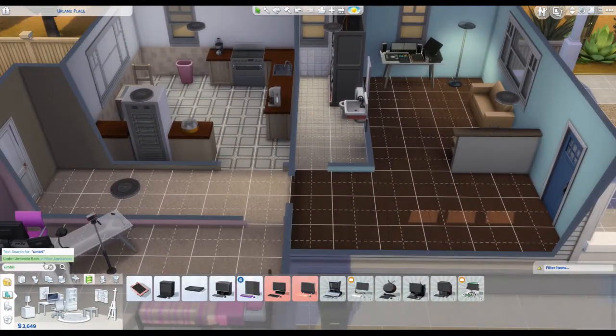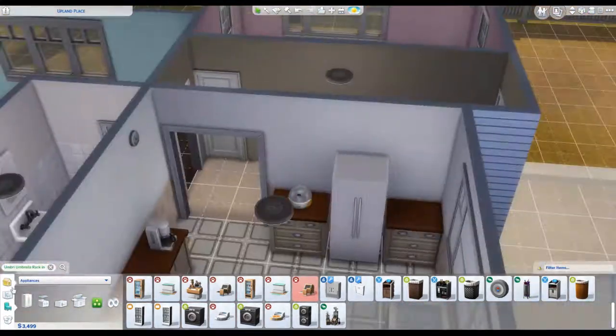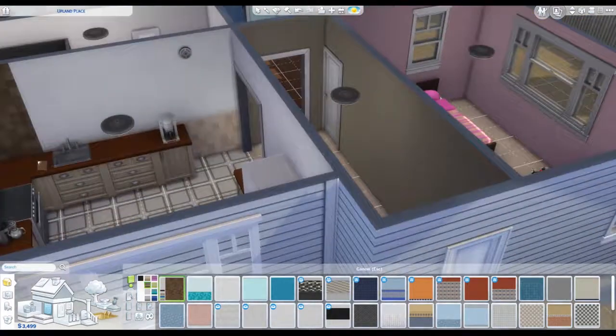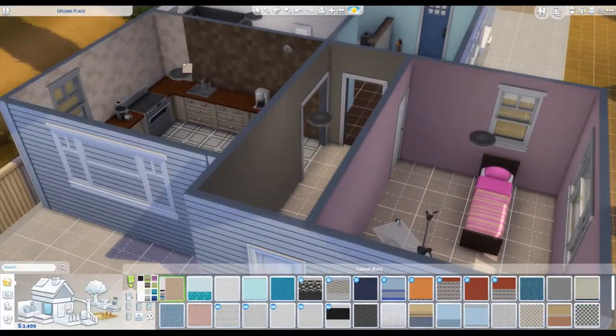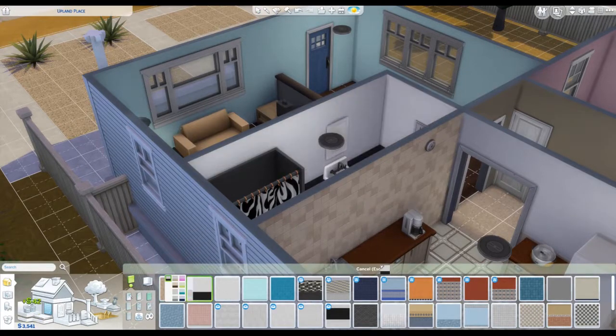I have a mod by Little Ms. Sam that allows Sims to buy a more comfortable mattress so Venessa won't be exhausted and have a sore back from her cheap bed. Even though her bathroom is tiny, I put in higher quality plumbing and a shower tub combo.